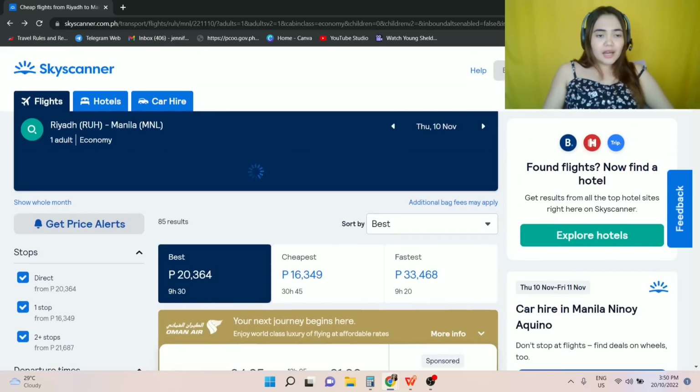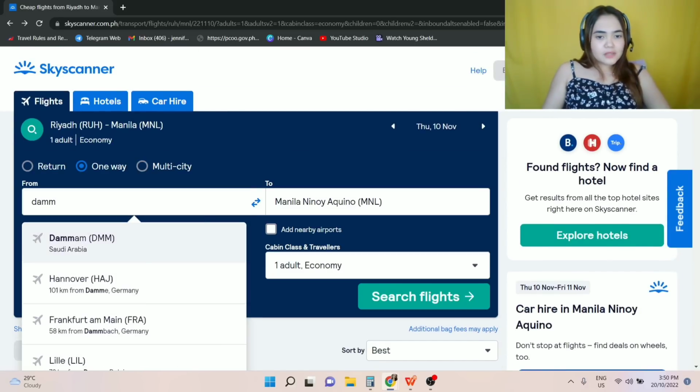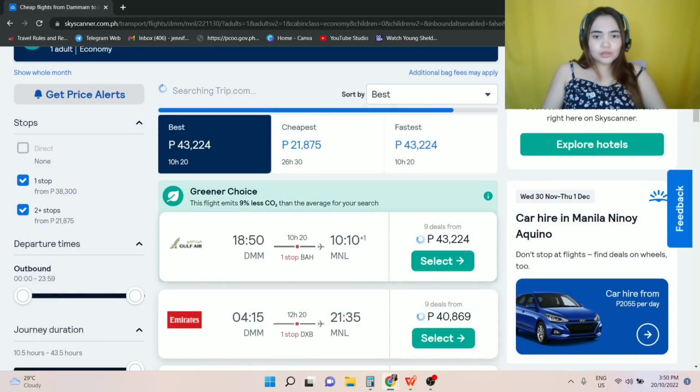Let's check Dammam. Punta tayo sa Dammam. Dammam, Saudi Arabia to Manila. Let's say uuwi ng November 30. Okay, yung pinakamura dito so far, 21,000.